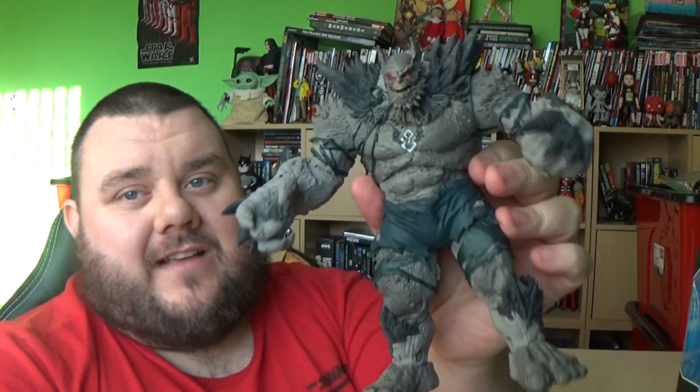Great figure. Right, guys, I'm going to head on down to the desk cam to give you guys an up-close personal look at the Devastator. Let's go to the desk cam!